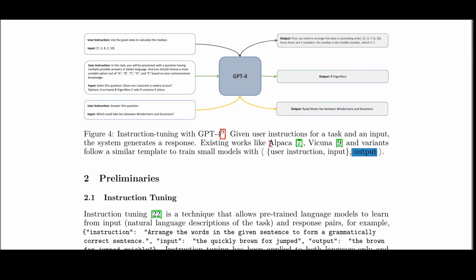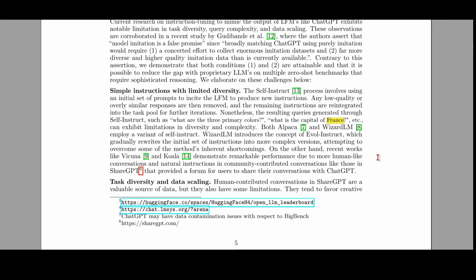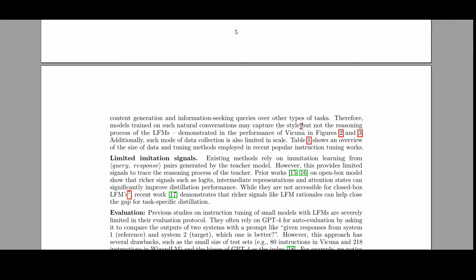Existing methods for instruction tuning, such as Alpaca or Wizard LM, use this strategy of self-instruction. The first problem with this approach is that the queries generated through self-instruct are limited in diversity and complexity. They are quite simple, like what is the capital of France? Now, the second problem is that some methods rely too much on imitating the teacher model, thereby not actually learning to trace the reasoning process by the teacher model.